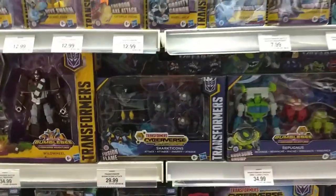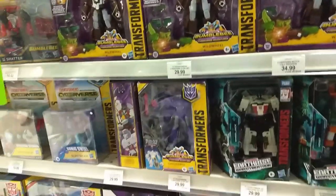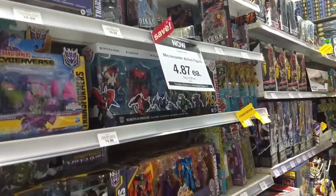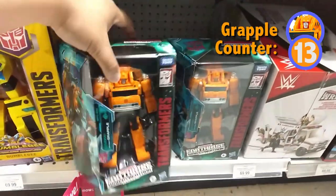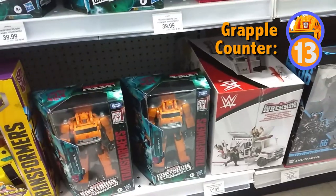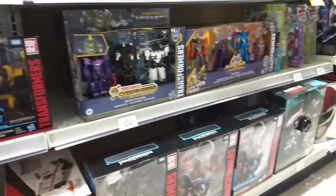Too bad this little guy isn't on sale. That would have been awesome. Oh well, can't have everything. Oh man, almost everybody, a lot of the... pretty much everything's gone. Oh my gosh. Except Grapple. Grapple's here. Hey, Grapple. Guys, adopt a Grapple today. Yeah, holy crap. Everything else is gone. Wow, they really cleared it out.